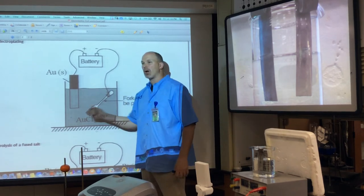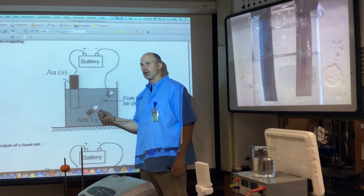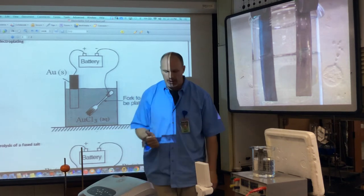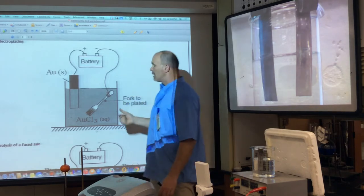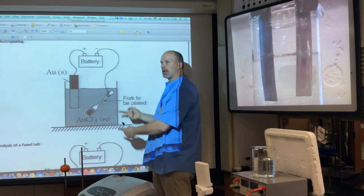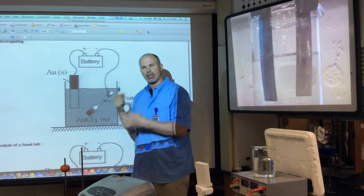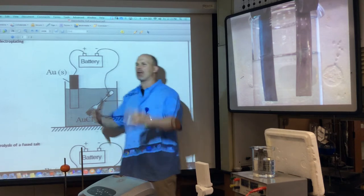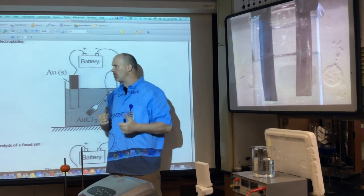Here, what kind of volts do you get? Positive or negative? If I set this up, I would get what kind of voltage? Negative. Negative volts mean that you have to add energy to make this work. Electrolytic cells: electricity, energy is needed. These are endothermic. Batteries are exothermic. Very important you see that.